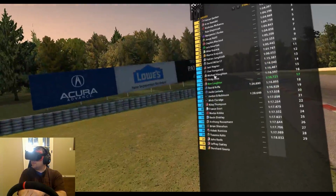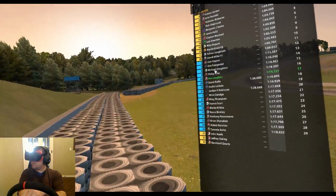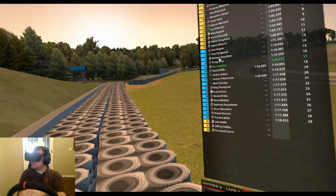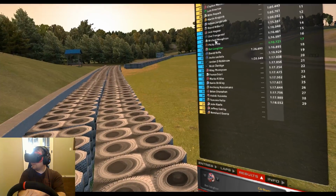How many cars are there in class here? Around 18 or so? 17. We actually have more Audis than Nissans again.